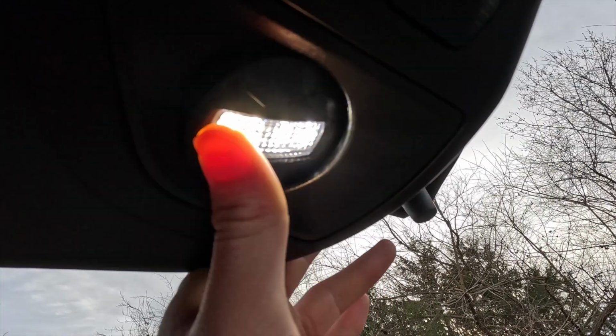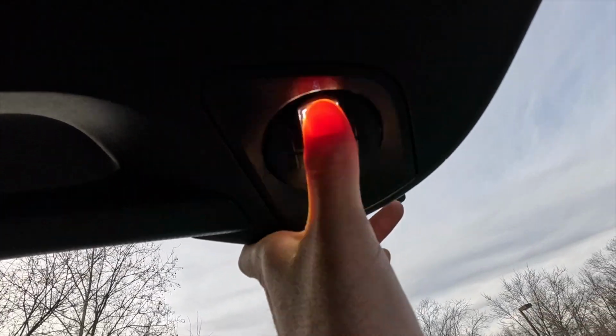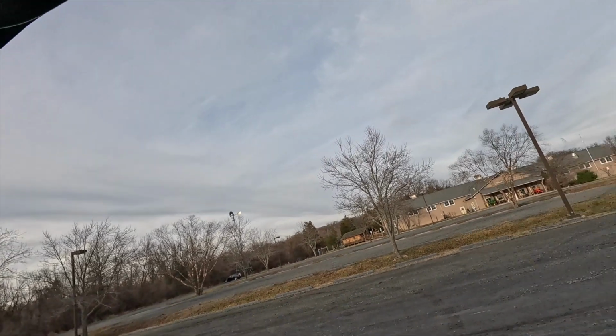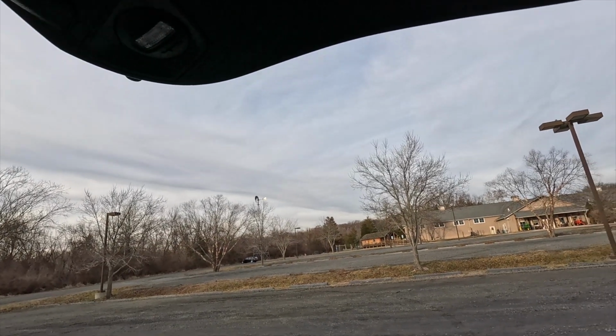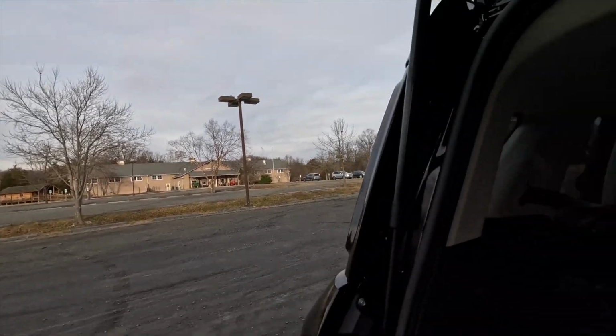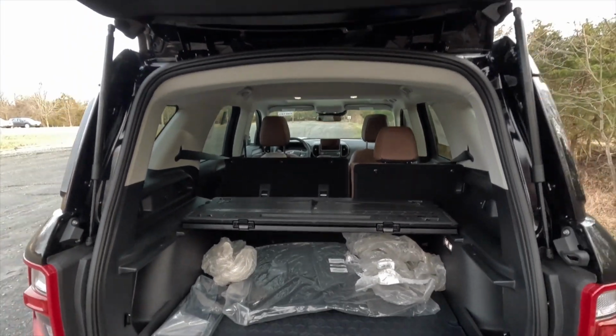You can see they're movable floodlights. So pretty cool, and obviously both sides move forwards and backwards like that. That's a pretty cool feature that some of you may not know that the Bronco Sport had. Pressing on that button again, and those lights will turn right back off. Really, that's kind of about it for what we got going on here in the trunk area.